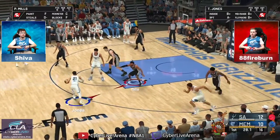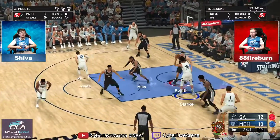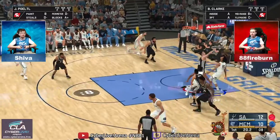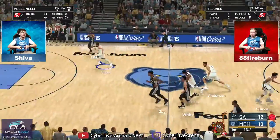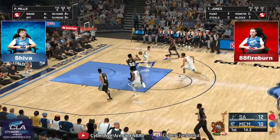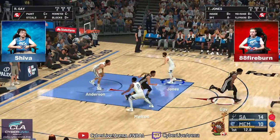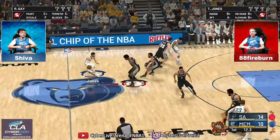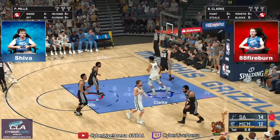Jones looking for an opening. Feeds it to Clark. The rebound by the Spurs. That's not the type of opportunity he fails to convert very often. Playing with high energy, outworking the defense up the floor. And I just love it when the fast break results in a high percentage look. Not always the case these days.